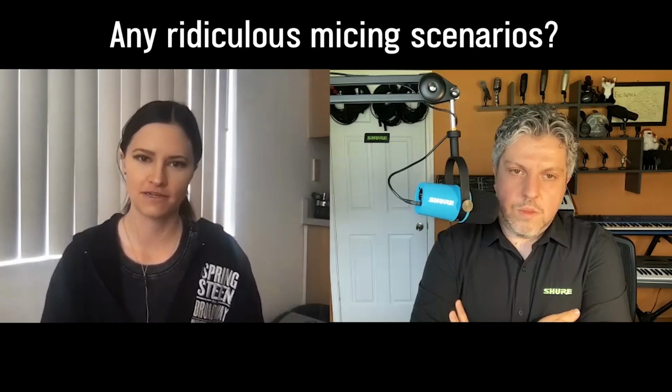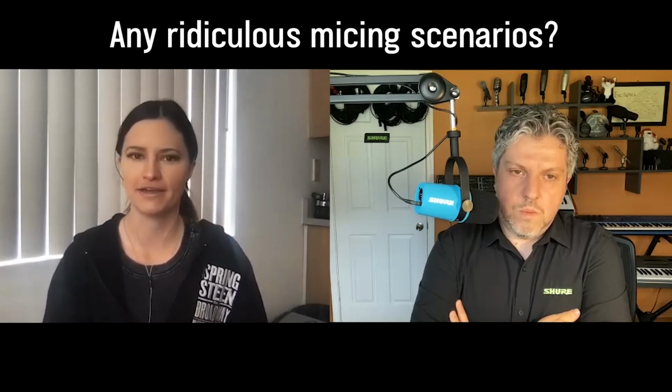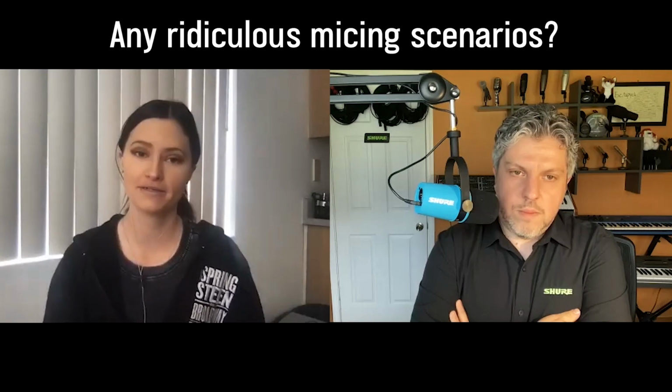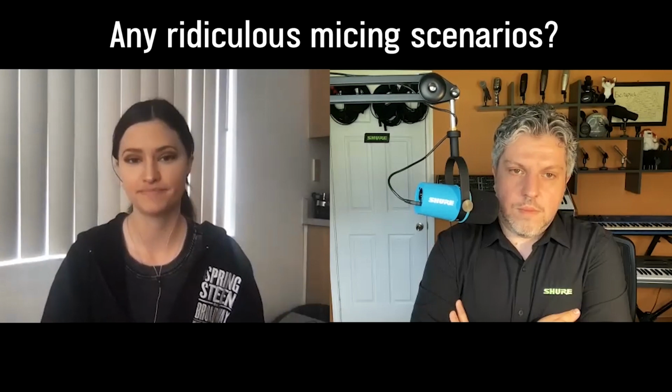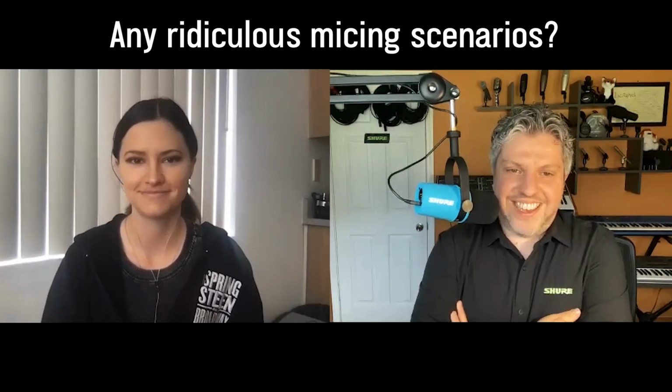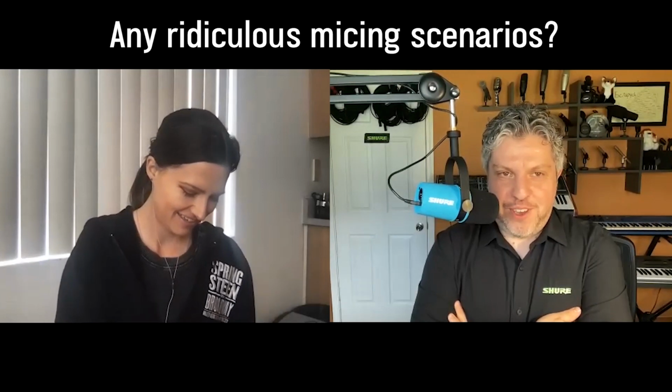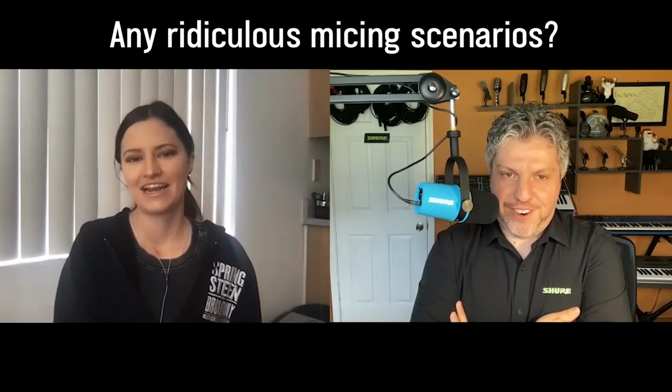Of course, those wardrobes are so nicely made, and they actually give a lot of spacing for the mic and for hiding the mic pack. So I actually recommend that. If you're going into lav miking for the first time, find yourself a good drag show, because the wardrobe will work in your favor.